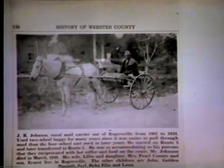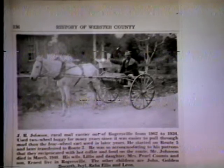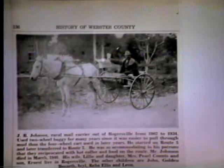He said there was really no problem except when someone would order a stove or something like this from the Montgomery Ward catalog, and then that presented some problems in managing to deliver it.